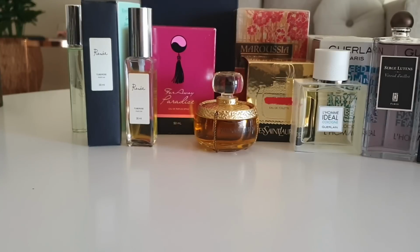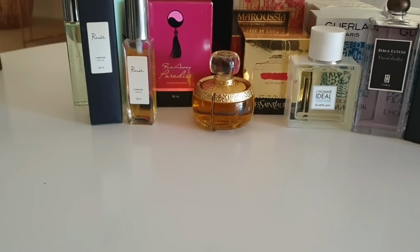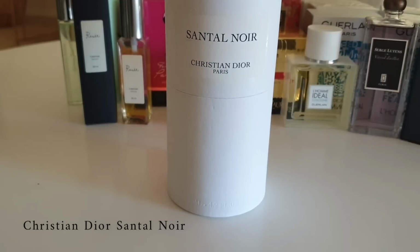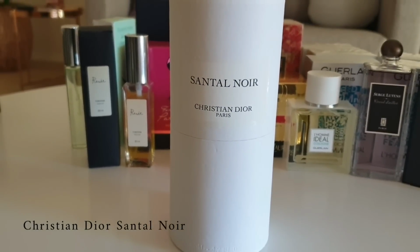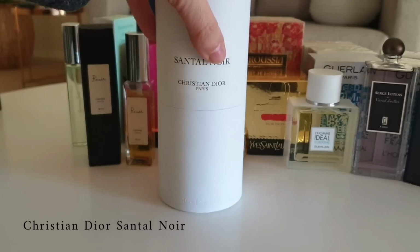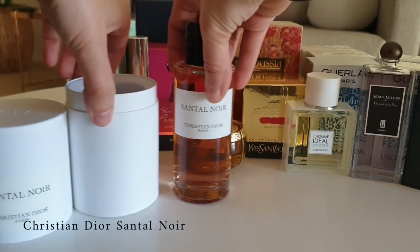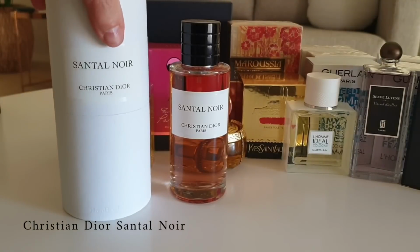All right, let's do the next one. Okay, I'll do these ones. This is from Dior, their Privé line. I've added four new fragrances from the Privé line. The first one I added was the Santal Noir. Looks like that. Stunning stuff.